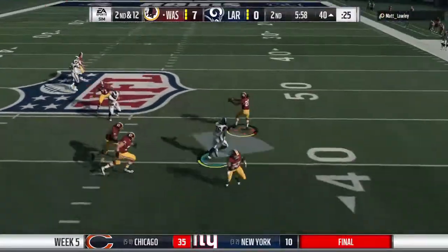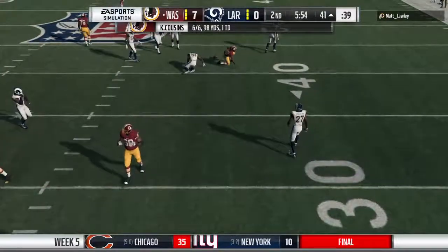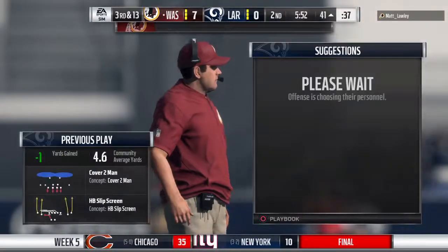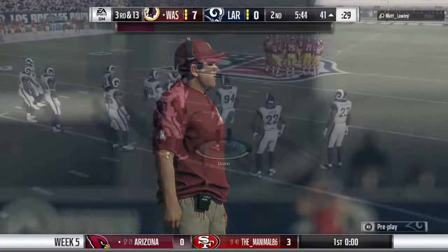Cousins setting up the screen to Kelly. And he'll lose yardage here. Back at the 41. It'll be a loss of 1. And it'll be a third and about 13.